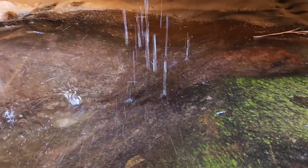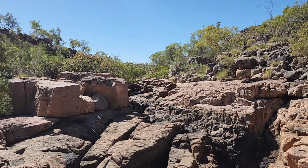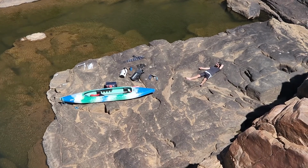Something just so nice about exploring. I've just literally ventured off up a little tributary where there's a tiny little trickle. And I've just found that it just keeps on going. There's a whole other little beach up through there with water. Oh, Adam!